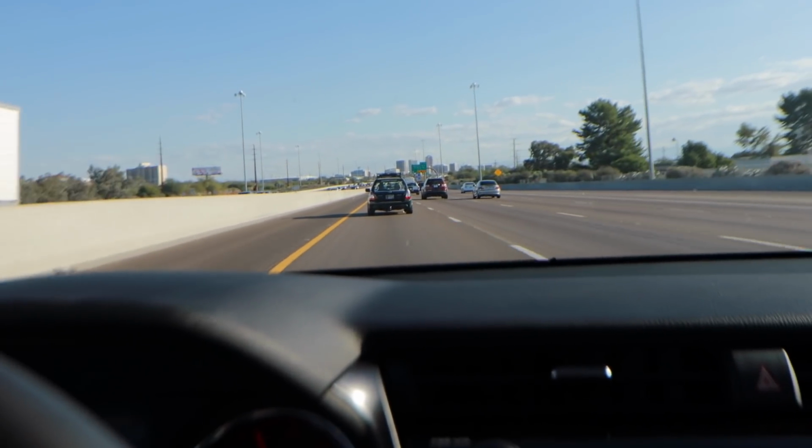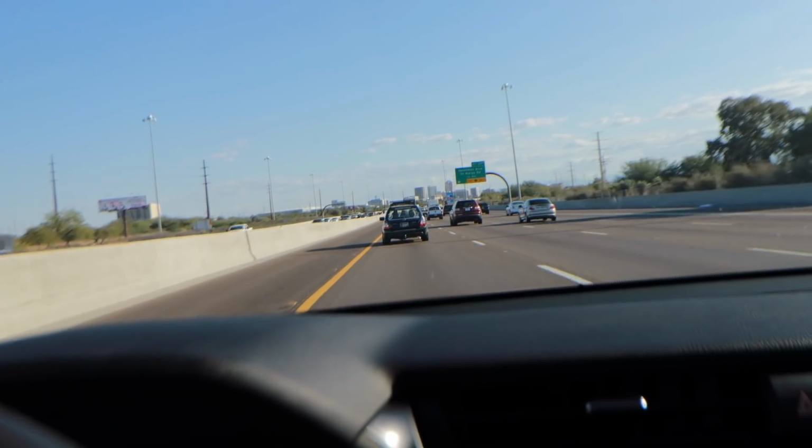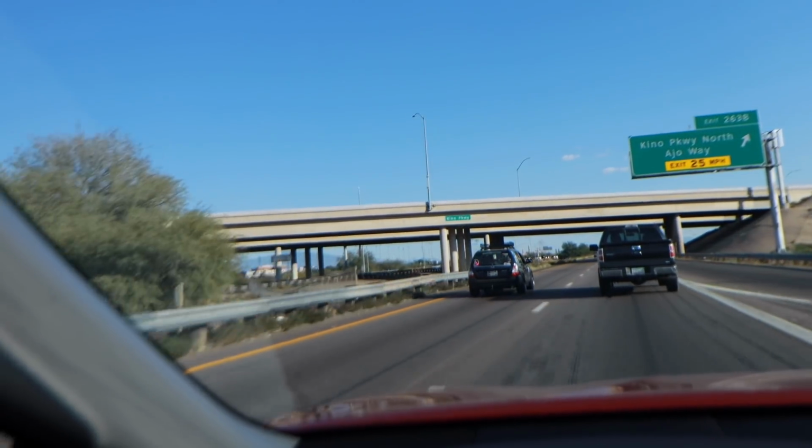It's a Gump. It's Cousin Gump in front of me, and it's loud too. It's a modified Gump. Oh, it sounds so good.